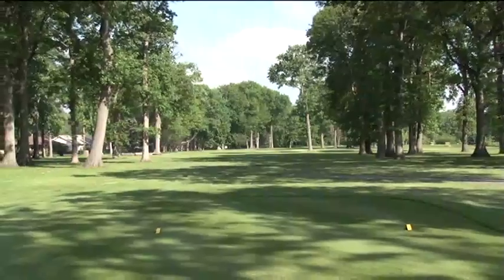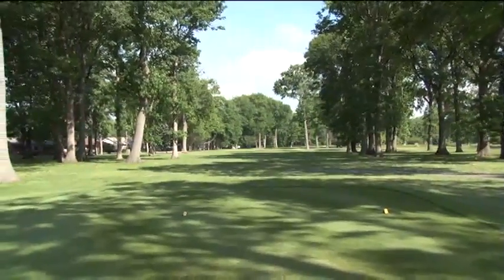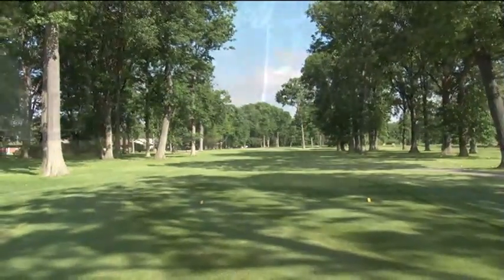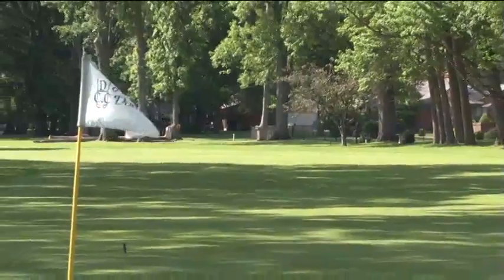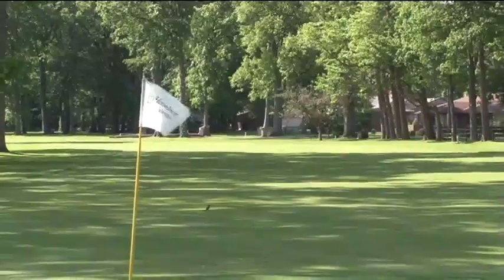Here again, back to the fade here. Yep. Don't be blasting them too far to the right there, but you got plenty of room out there, hitting out of the shoot of trees here. Keep it down the left side here if you can. If you hit it down the right side, you're going to be blocked out by the trees over here to the right. Big green here, hit a nice approach shot here. Are you keeping yourself below the hole here? This green's relatively flat here, but you hit 2 good shots here.